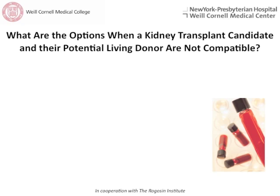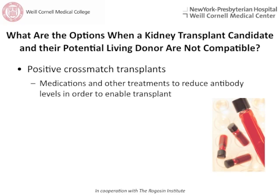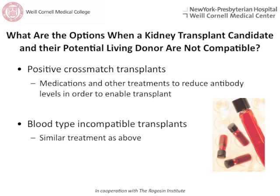There are a few options available when there is a blood type or cross-match incompatibility between a donor and a recipient. For a positive cross-match, there are medications and a treatment called plasmapheresis, which can decrease the amount of antibodies and possibly allow the transplant to occur. Similar to positive cross-match transplantation, blood type incompatible transplants are also sometimes possible using similar medications and treatments.